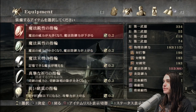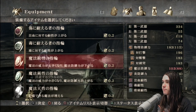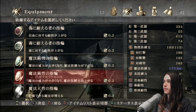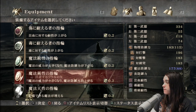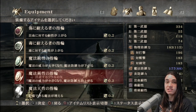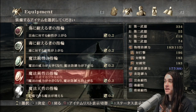Anyway, an interesting thing to mention about the Ring of Magical Sharpness, and I believe this is it here. Yes. So the Ring of Magical Dullness is this one here. As you can see, that increases your defense, but it decreases your magic damage. So basically, if you're running a magic build and you have the Ring of Magical Dullness equipped, you're probably an idiot, because what you want is actually more damage, not less.